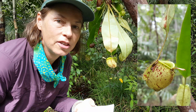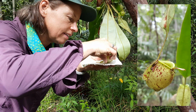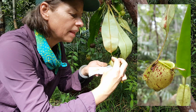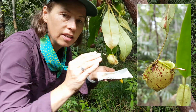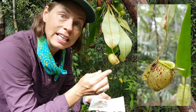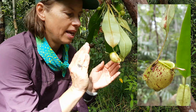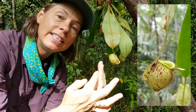Let's see if this Nepenthes pitcher plant has been eating anything lately. I'm going to pour out the liquid. It's very difficult to get out. And that's part of the trick, is that around the mouth of this pitcher, there's a ledge inside. And it prevents any of the insects from crawling up the inside wall of the pitcher, because there is a ledge. If you imagine the pitcher inside edge to be like this, there is a ledge like this that is preventing them from getting up and out.